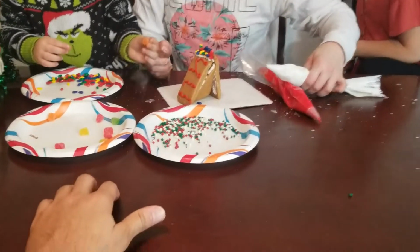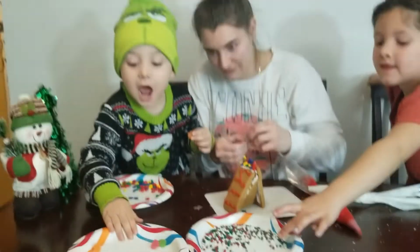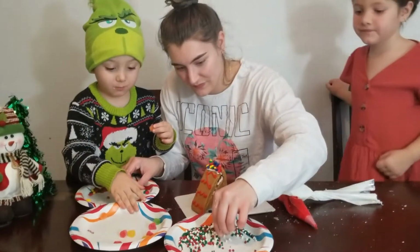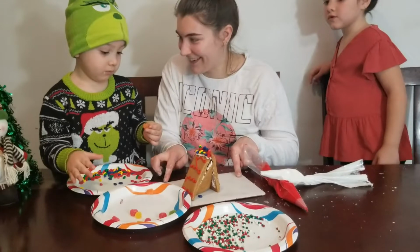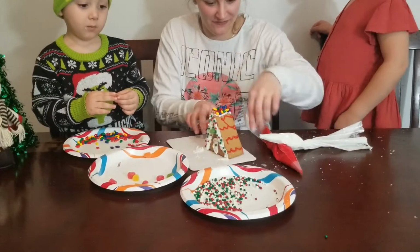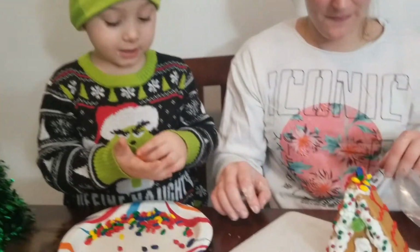Wait, we need a doorknob. Reach. Use, no! My phone! Alright, let's see the side now. Except for the back, it's collapsing. When it dries.